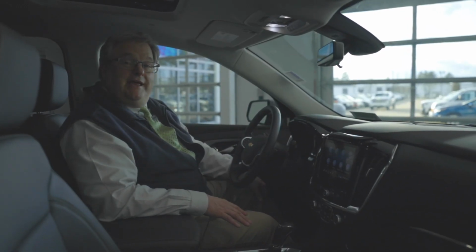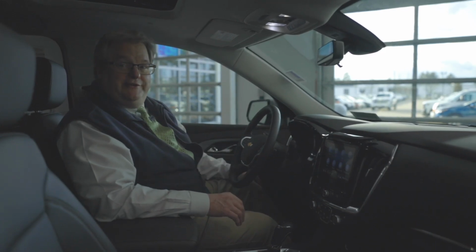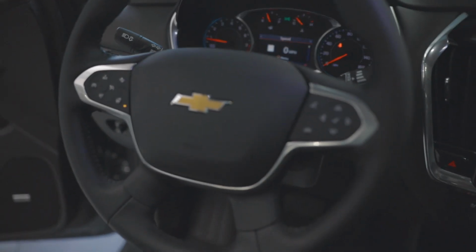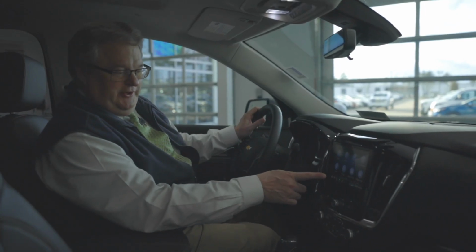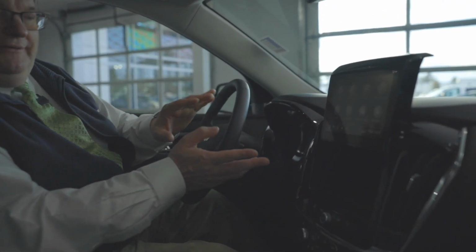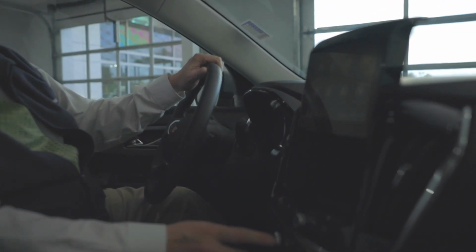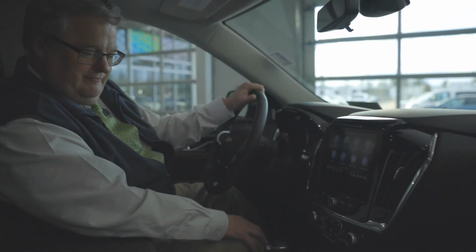So I'm sitting inside this Traverse. This is the Premier model, which is filled with luxury features from heated steering wheel to heated and ventilated seats, power tilt and telescopic steering wheel, and one feature I really like is the hidden storage behind the radio. Nice little pocket where I can tuck a few small items in there and keep them out of sight, but nearby if I need to grab them.